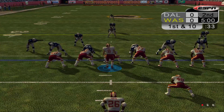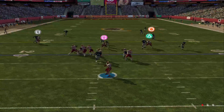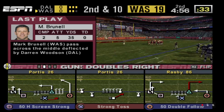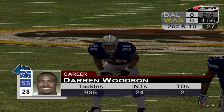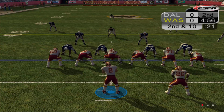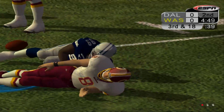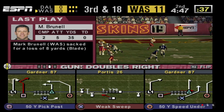First and 10. Ball at the Redskins' 19-yard line. Woodson tips it away on the coverage. Incomplete. Darren Woodson knocked that pass down. Some yards, Peter, but the defense was on top of it. Coming up, check out those interceptions over here. What a ball hawk. The offense with a huge loss. Watch how he zeroes in on the target. Ow.